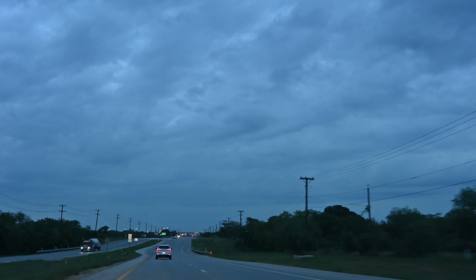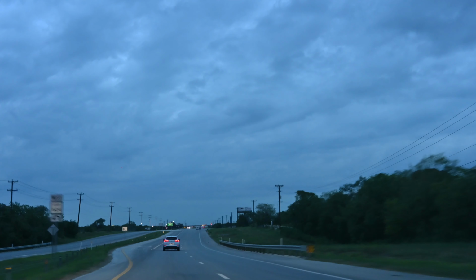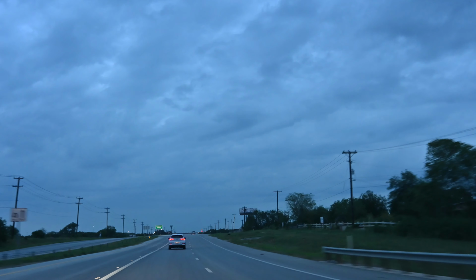It's at F8, okay? 1/3 of their shutter speed. ISO is at 1250.